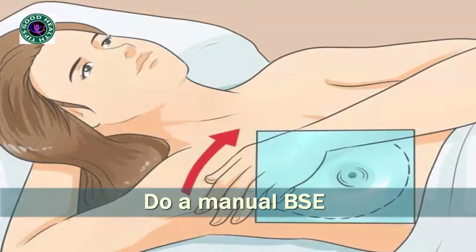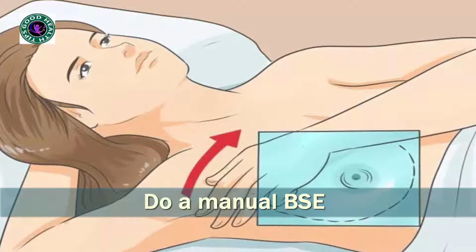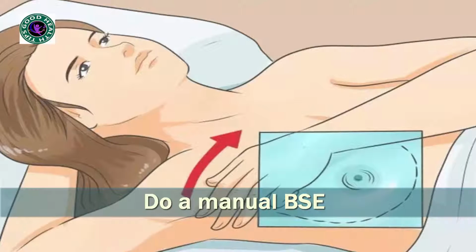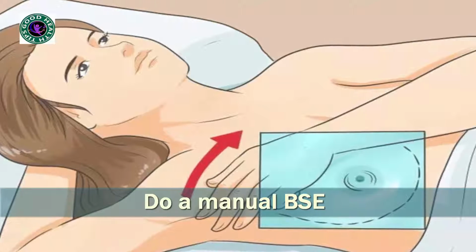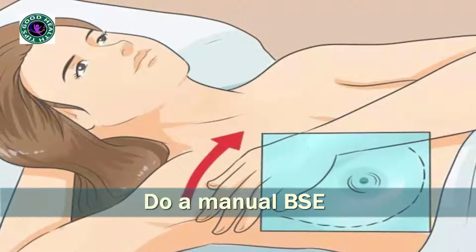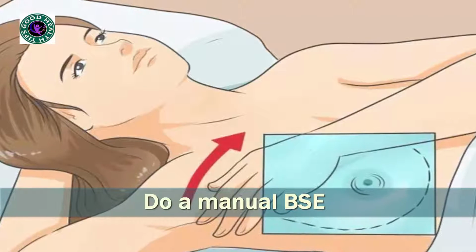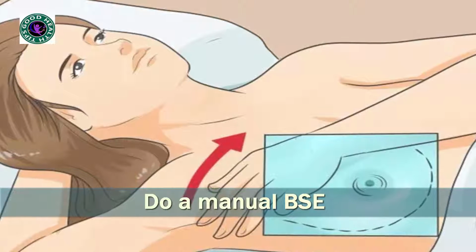Follow these steps. Lie flat and place your right hand behind your head. Using the first 3 fingers of your left hand, palpate, feel, the breast tissue on your right breast. Be sure to use the pads of the fingers, not just the very tips. Feel for anything that feels hard and round.